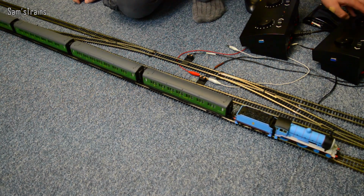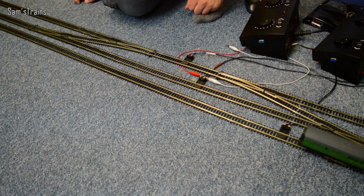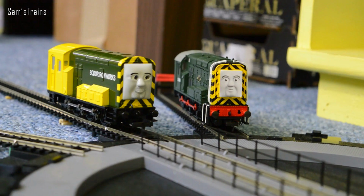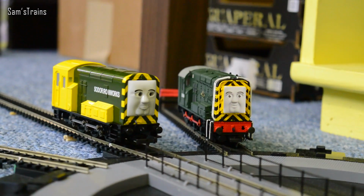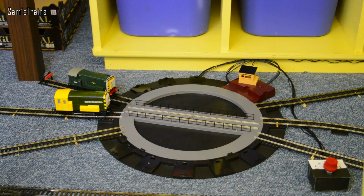Yes, he is. Okay, I'll take him out of shot then, and let's go and deal with the diesels that I was talking about. There they are then, Harry and Bert, looking fantastic. Harry on the right there with his face, that's the one I made, and Bert on the left with the Backman face, which looks absolutely fantastic. Okay, so I'm going to get Harry out first then, and I'll show you what he's going to be coupling up to.